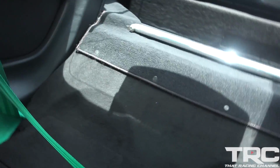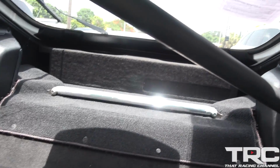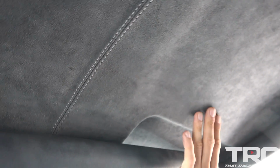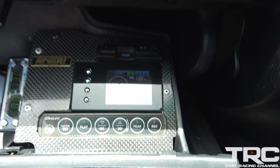Shot of the rear here, all cleanly done. Little rear seat delete. This roof is so sweet, man. The roof liner here, it's like either Alcantara or suede or something like that. Yeah, I think it is the Alcantara. But man, such a nice touch. Look at that, Top Secret.